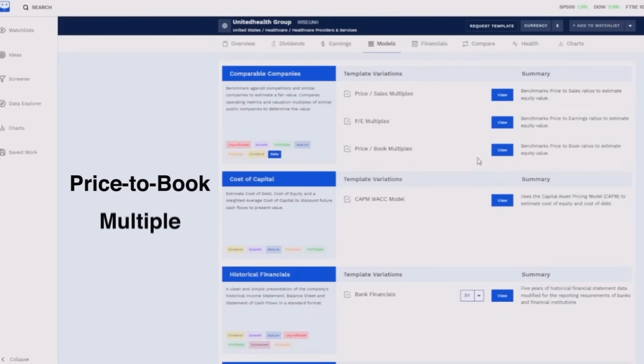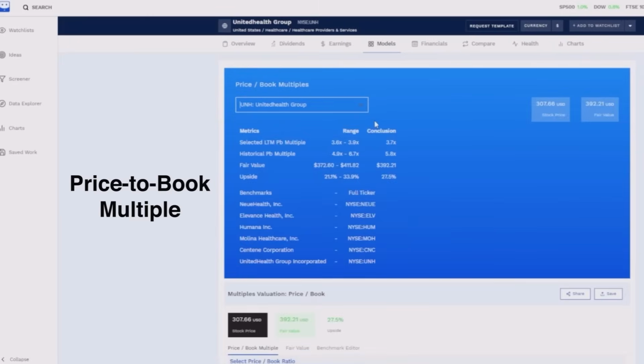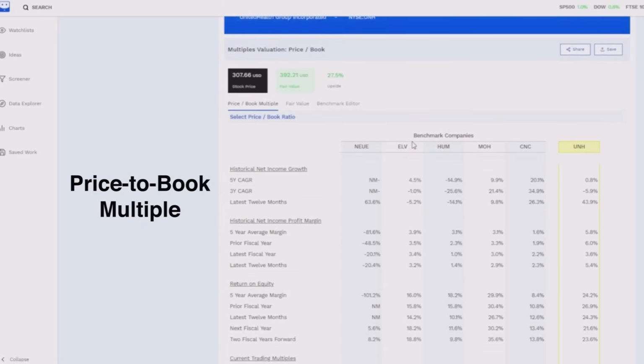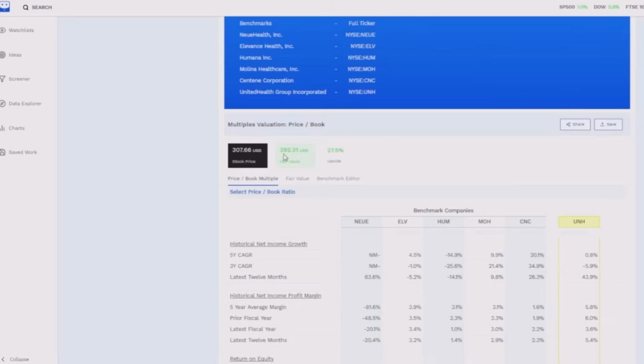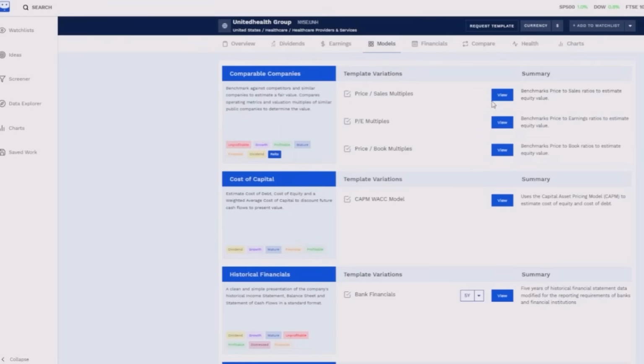Finally, we have the price-to-book multiple, which compares a company's share price to its net assets. In this case, the fair value is $392, which still shows a strong 27.5% upside. These 3 methods already suggest that UNH is clearly trading below what it's worth.